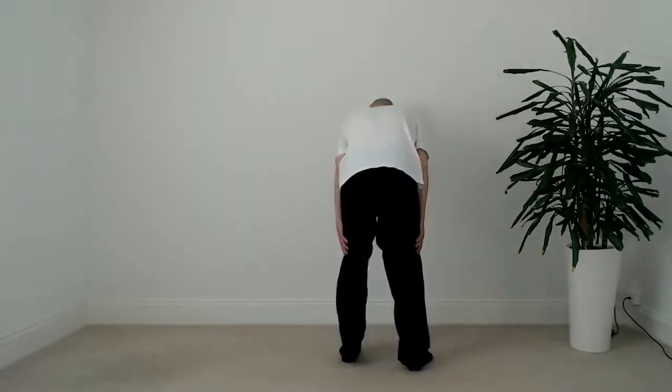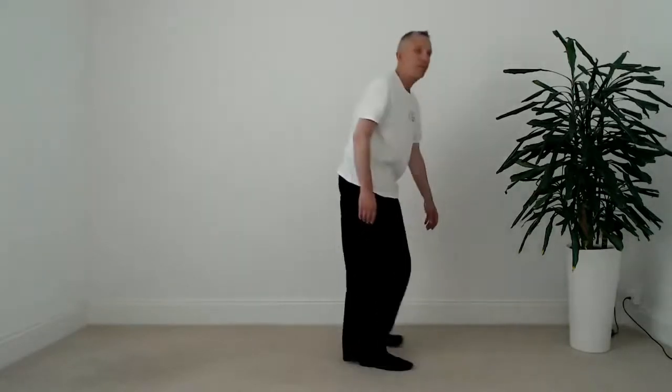Okay, so now let's see if we can use bladder 23 to tonify our yin. The way we're going to do that is by directing the energy downwards through the sacrum, down the bladder channel, and down into bladder 60, which is right at the end of the bladder, or bladder 67 actually, right at the end of the bladder channel. Okay, so let's do that together.